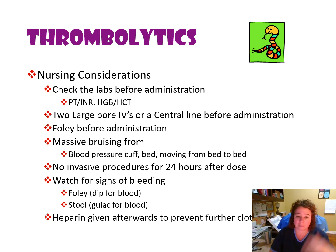So here's a brief checklist. Okay, checking my labs. Number 2, do I have 2 IVs? 2 IVs. Okay, I got 2 IVs. Do I need a Foley catheter? Because if I need a Foley catheter, I need to put it in now because we can't put it in for the next 24 to 72 hours, because if we do, they're going to start bleeding. So everything becomes a very well thought out process for a patient who you will be administering thrombolytics to.